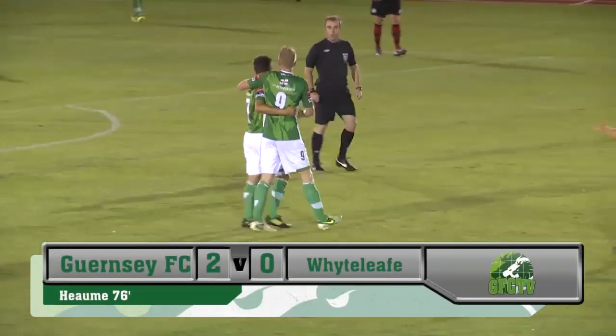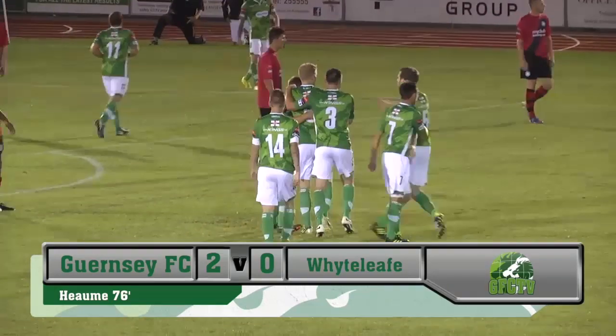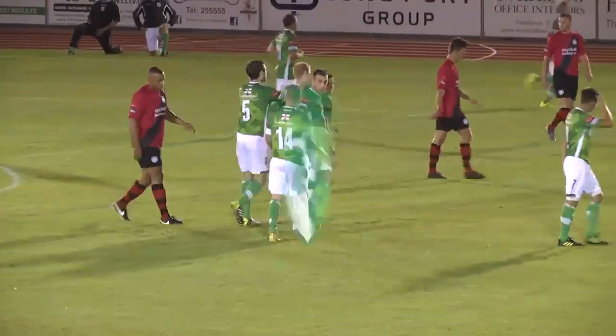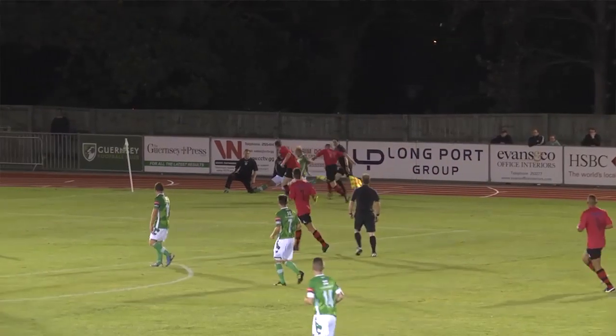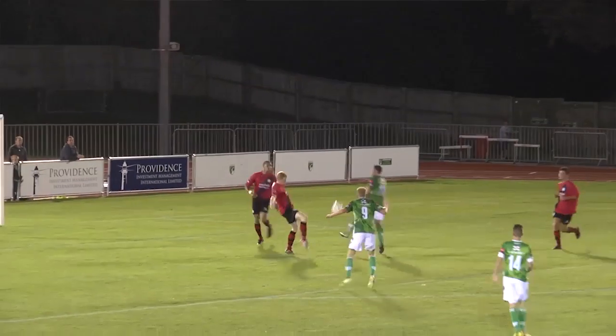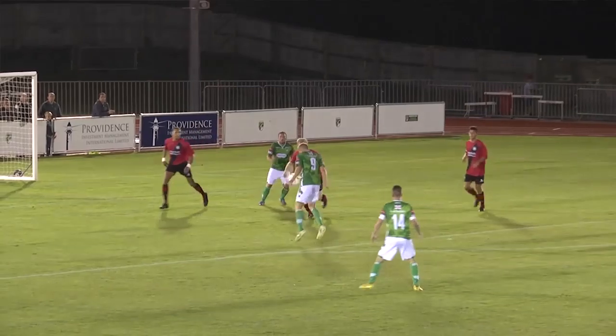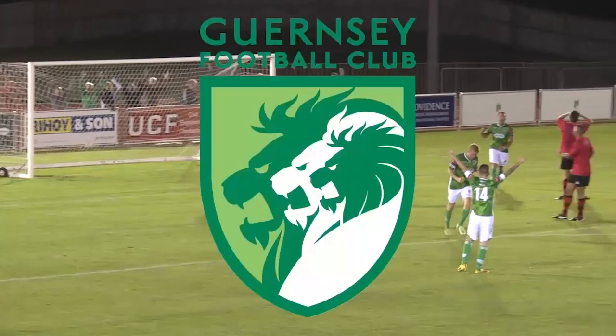Brilliant play from the Green Lions. Excellent hold-up play from Luke Winch. A great crossover, and then Dom Yom picks his spots. 2-0. Absolutely superb, because when Craig Young kicked the ball out down in the far side, Damon, he had no one with him, no support whatever. He held the ball up very well. He's played a great ball into the box. Dom Yom's taken one touch, and it's on his left foot as well. Half volley, what a goal.